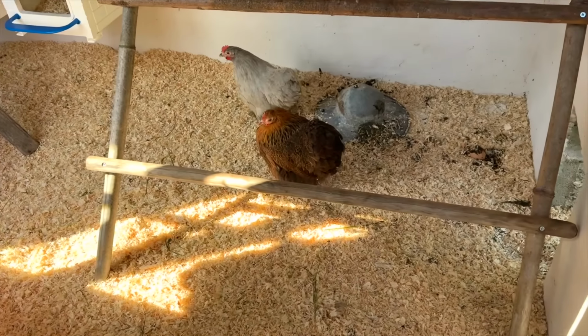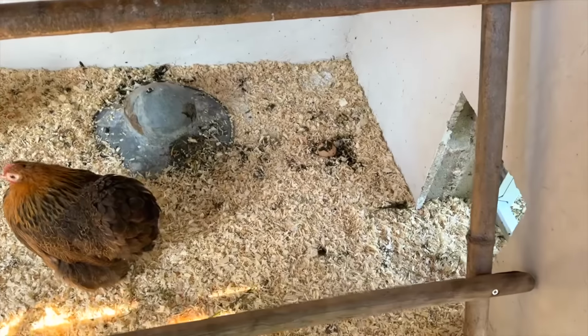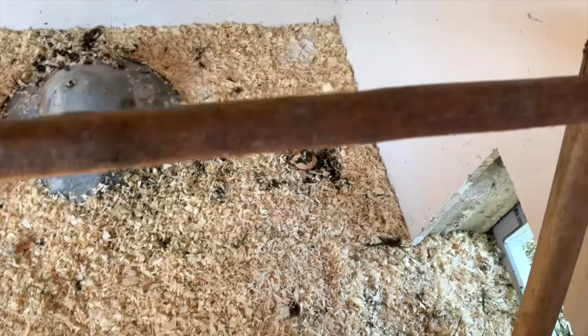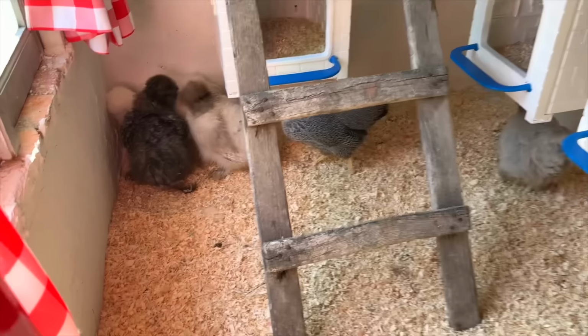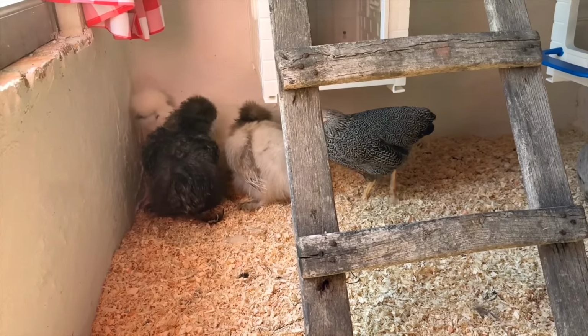Good morning all! An egg! My goodness, a very mucky egg, but an egg. Thank you so much, ladies. Oh, there's no need to cower in the corner. I would never hurt any of you.